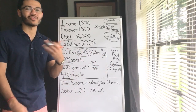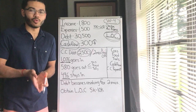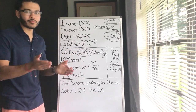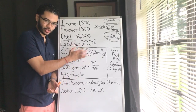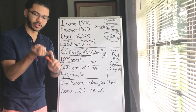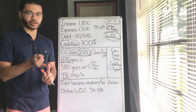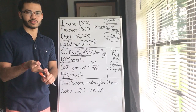Meanwhile, I never lose my cash flow in the process, right? What I mean by that is, check it out. Look, if an emergency happens for this person, right? This debt, this credit card, okay, becomes their savings account. It becomes their emergency fund. It becomes their way to invest, right?